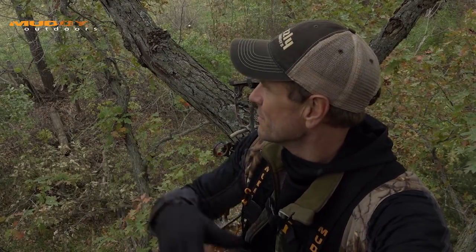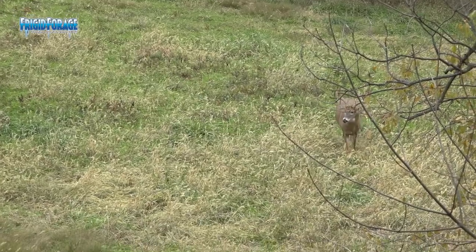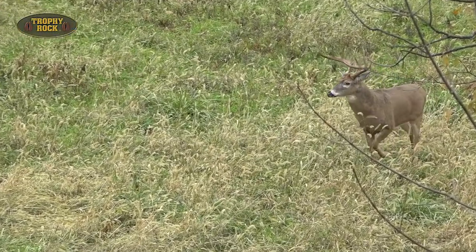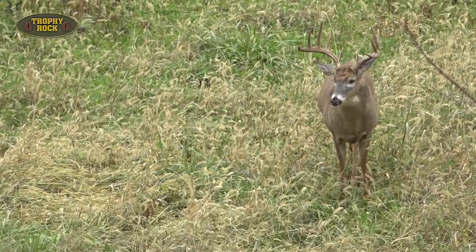I was just complaining at the truck that it's been 9 days since we've seen a mature buck, and he was the last one that we've seen. Gosh, that deer is so comfortable in this plot. I mean, it's 4 o'clock. Probably not even 4 o'clock. 3:30. So it's three hours before the end of legal shooting time, and there he is.